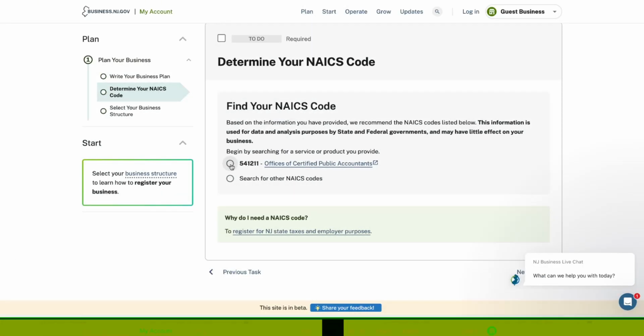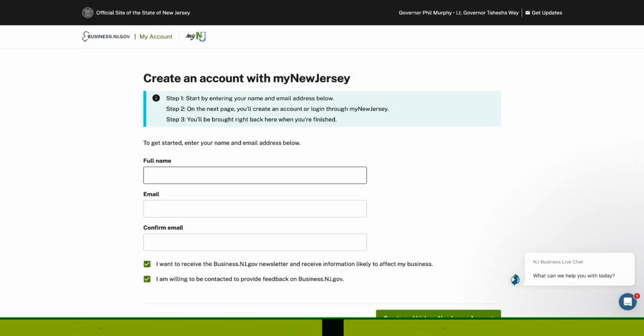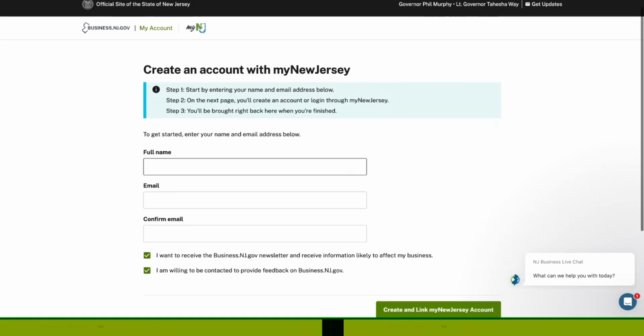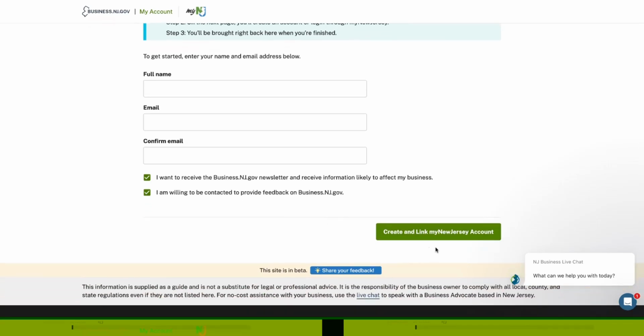And so we'll go ahead and click on the coding there, select that, and now it's going to bring up a box where it says link with MyNewJersey. So this is where you can now create the MyNewJersey account that we were talking about earlier. Click that, and then it'll bring up a login and account screen. Go ahead and fill out your full name, email, and then confirm the email. And then you can create and link the MyNewJersey account. After all that's done, I'll meet you guys back at the screen we were at.